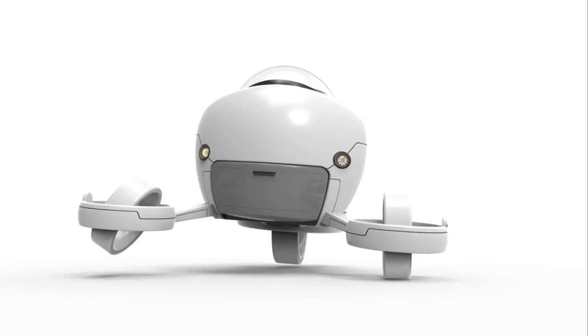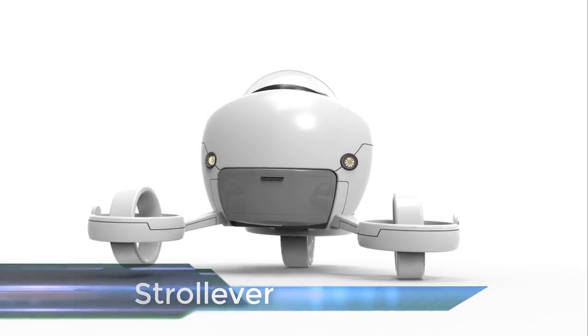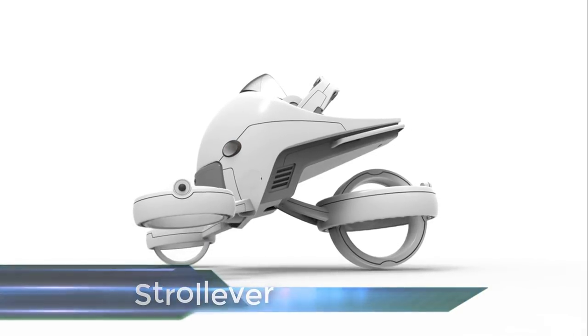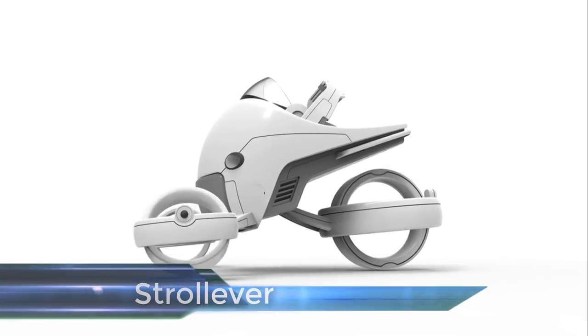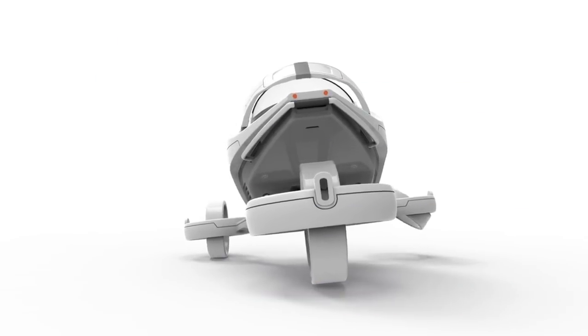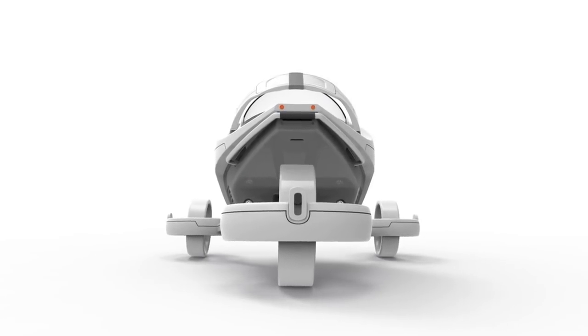First one in the list is Strollever. It was designed by Kim, who's also designed a futuristic toilet, and its marquee feature is a gyroscope suspension system. Sensors on the wheels detect rocky terrain, and the stroller auto-adjusts its suspension so any road bumps you might hit don't upset the dozing tot within.